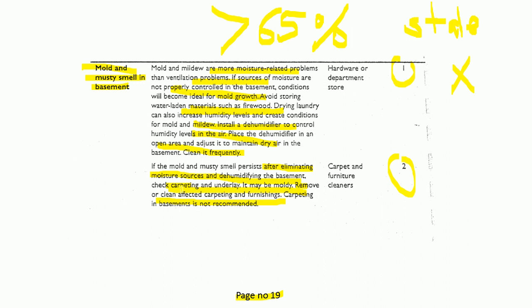So the first stage of the mold is you can see the moisture, and the green one may have some smell, but whenever it becomes dark, it becomes poisonous, with an effect on the breathing and on the environment of the house. So you have to do it.